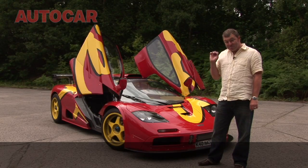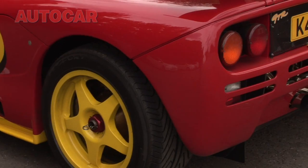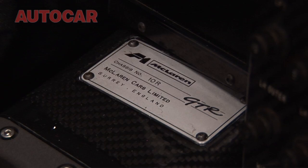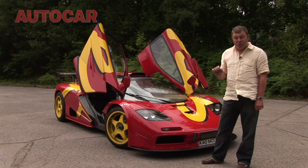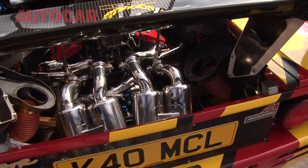And this one is the most famous of the lot. It's owned by Pink Floyd's very famous drummer Nick Mason. It's the first car that McLaren turned from a racing car back into a road car. It's actually chassis number 10 of the racing cars, and it is insured, very deep breath, for £2.5 million.